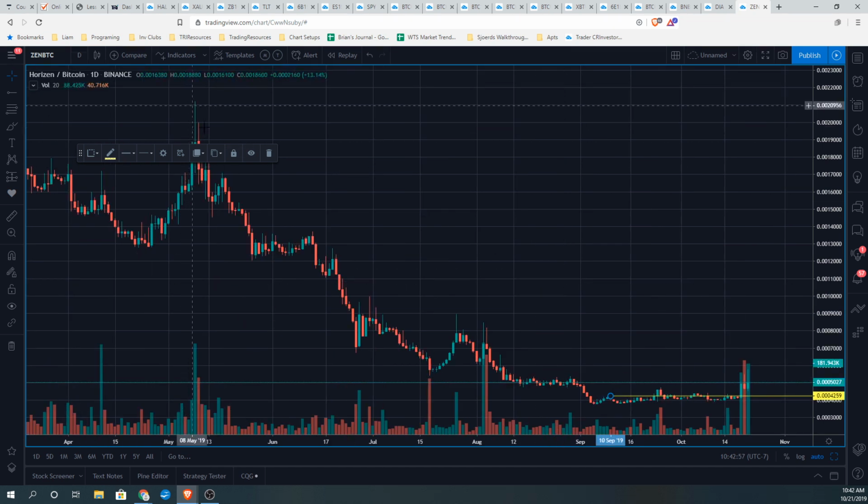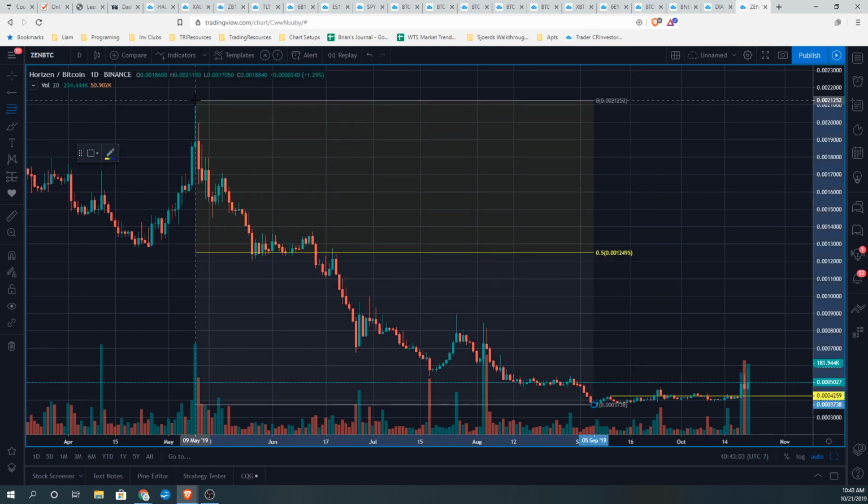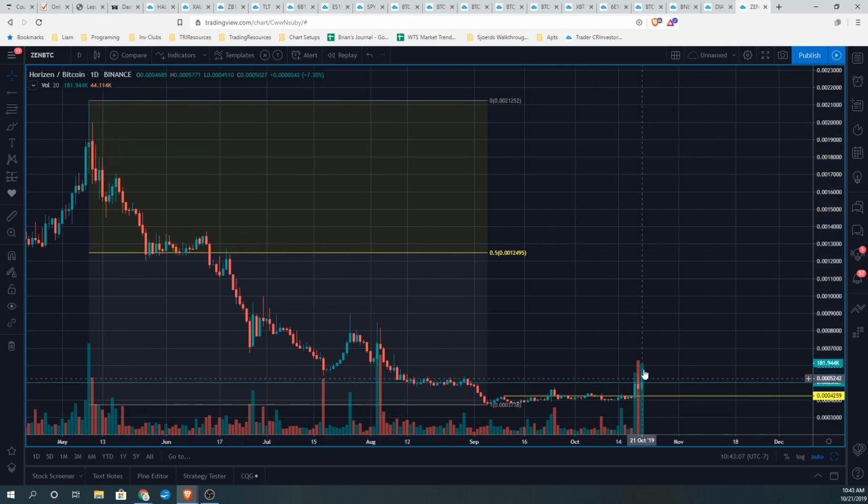If you zoom out, gee whiz, this thing sure has a long way to run. If I just do a simple 50% level off of that, look at a 50% level, way up there. And what's cool to see is, holy moly, look at all the volume. We always say volume speaks volumes. So clearly there's something going on with this Horizon, ZEN. And the Duke tells me that this is part of Barry Silbert's play in crypto. So maybe do your due diligence.